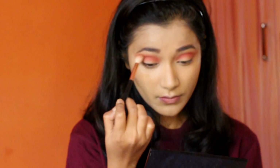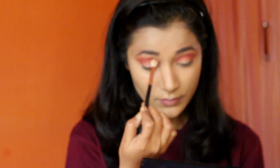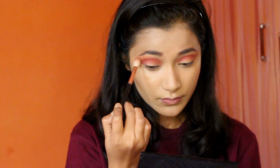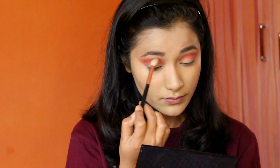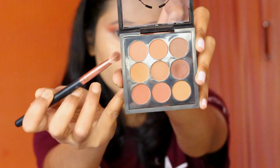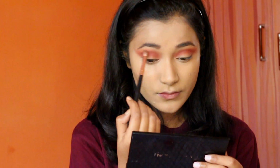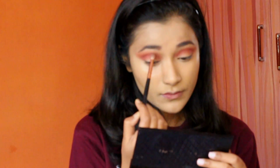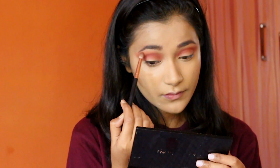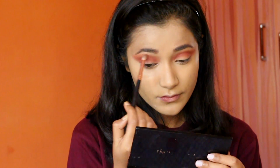Then I'm going with that shade which I'm pointing at, and I'm going to basically repeat the same step, because you want just a hint of pink in the crease, not exactly pink in your crease. Now with the other shade which I'm pointing to, I'm going to buff out even further because I felt like the pink was showing a little bit harshly on the crease, and this shade really made a difference. This is very light brown, almost close to your skin tone, and that's why it really helped.